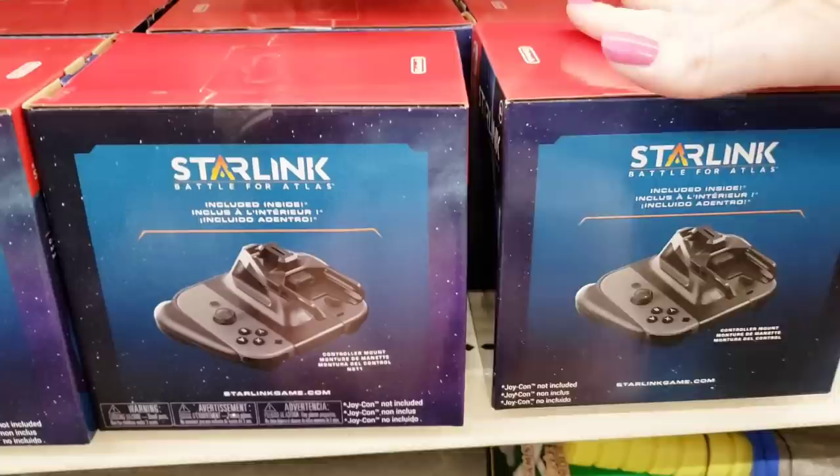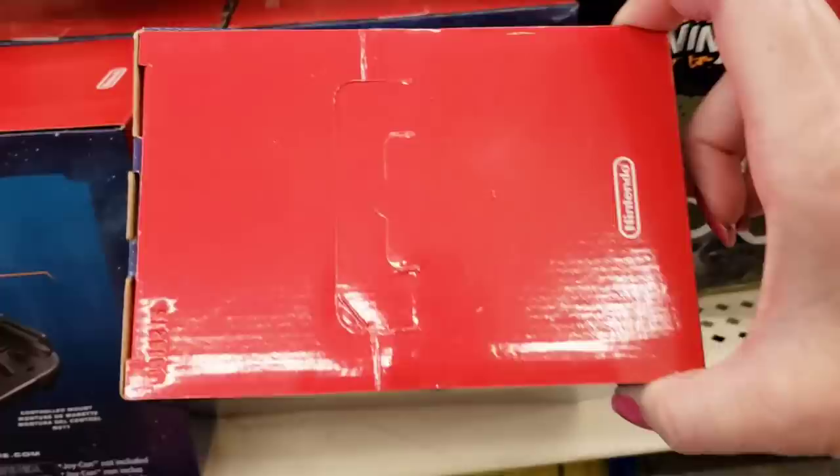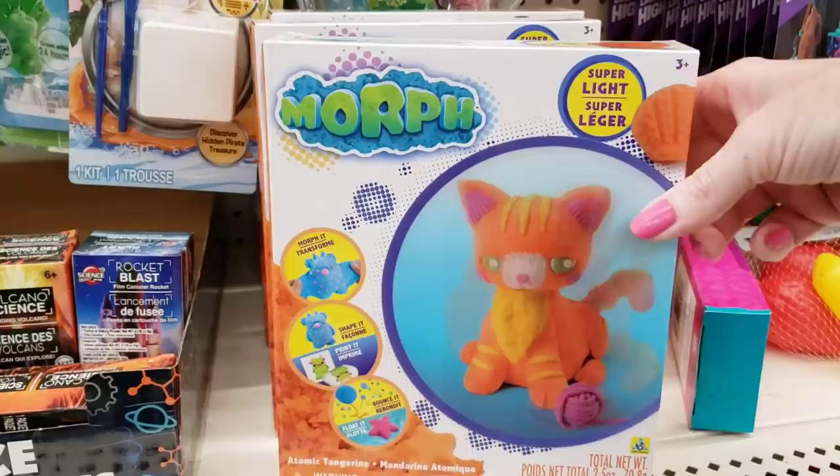Here's another one of those Starlink. This one looks a little different from last year. I don't know, it's for the Nintendo, could be wrong. But they also had the Morph. They usually have about 6 or 8 different colors. They only had orange here.